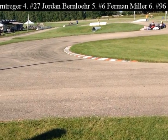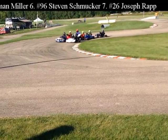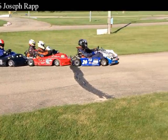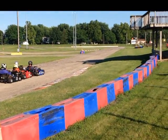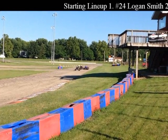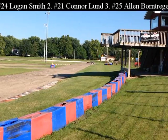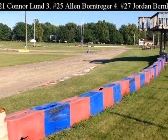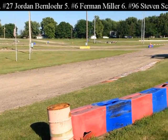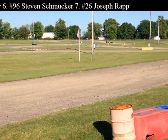The rest of the field works its way onto the track. Alan Bonetrigger and Jordan Burlor will start behind the 2 up front. Then everybody else. They come out of turn number 10, the final corner here at CHMS. Green flag is in the air. Round 3 is underway. They work their way down into turn number 1, and it is Logan Smith pulling out to an early lead over Connor Lund, and the rest of the field beginning to file in single file behind them.